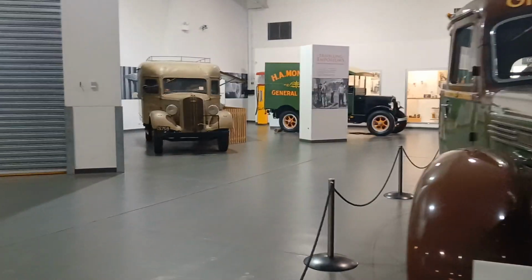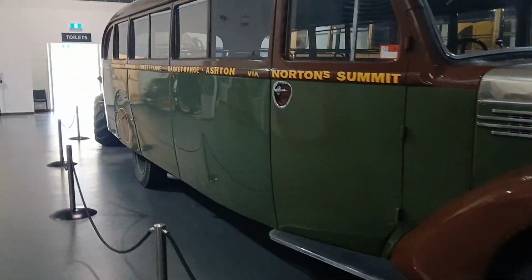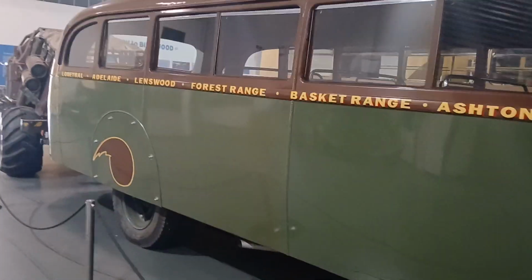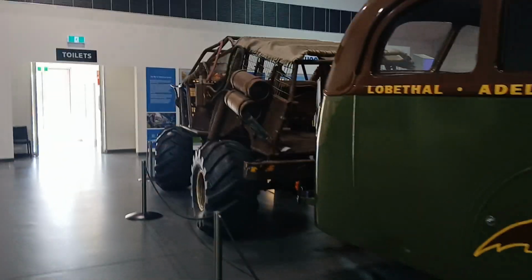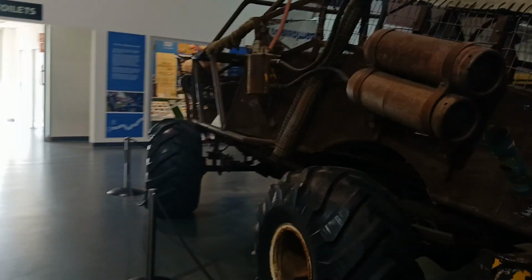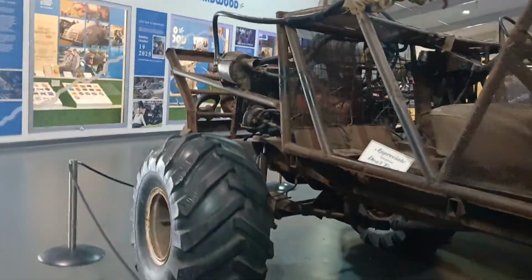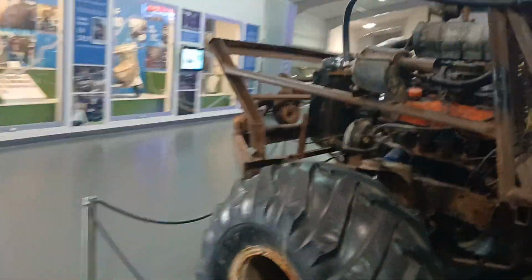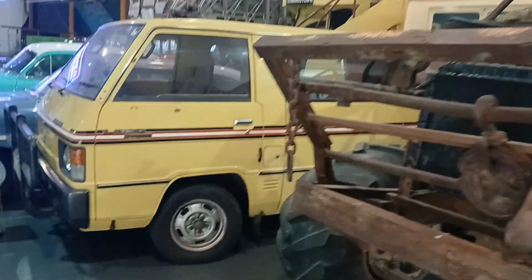Let's go finish this segment off here and we'll go and have a look as we pass the road bus. We'll go and have a look at some of the motorcycles here. We'll just finish this off with a Mad Max creation. Half monster truck, half Jeep, flamethrowers on it, you name it. You know, look at it, but don't touch it. Ram bar, things like that.